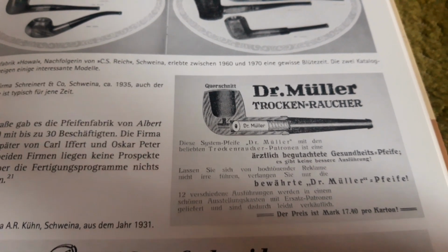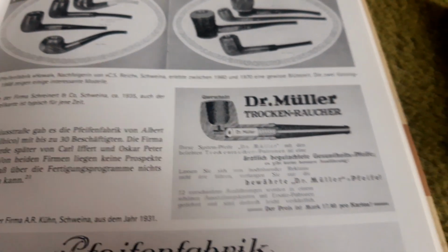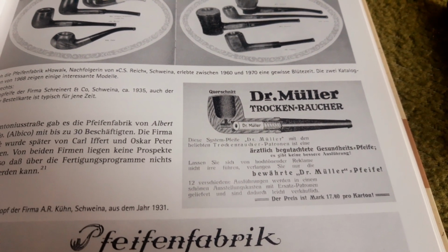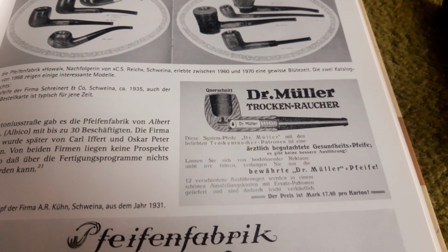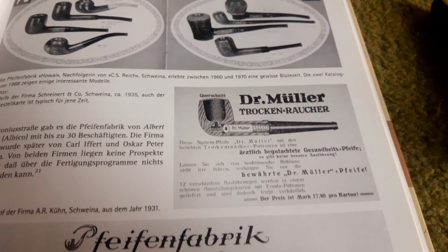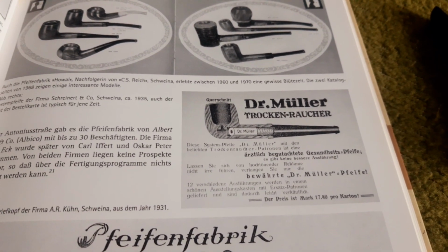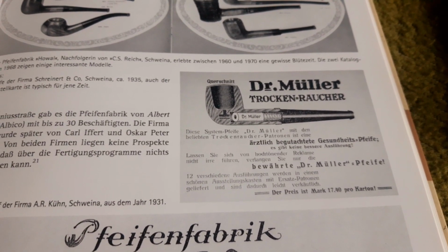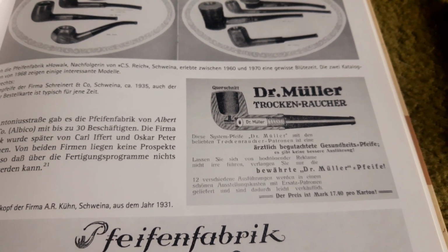Also, you see the drilling, a straight horizontal and a straight vertical drilling. And my guess is that this pipe was rather difficult to clean in the long run. Wherever you go with your pipe cleaner, you clog up the draft hole at some point. You can't get the dirt out. But, ärztlich begutachtet, doctors have inspected this pipe and found it good for your health. Let's take a look at another one.